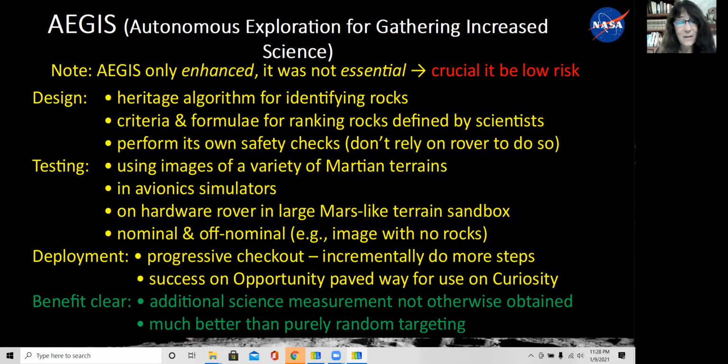The testing of this system was done using a variety of images from Martian terrains in simulators as well, and in rovers on large terrain sandbox, and many nominal and off nominal images similar to the OpNAV test campaign. There was a progressive checkout, and then the success on Opportunity paved the way for Curiosity. The benefit is that science is being obtained that would not have normally been obtained, and it actually performed better than the random targeting.